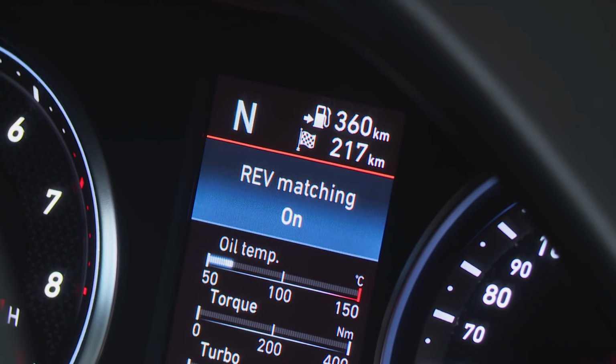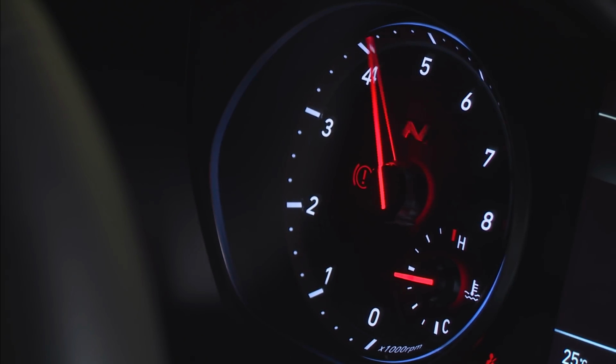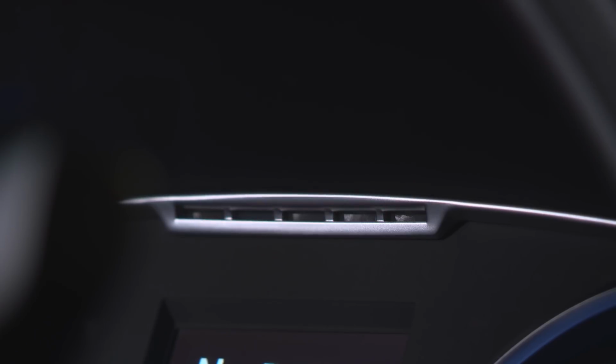Now, listen for when I change down and you'll be able to hear it blip. And it makes for very, very quick gear changes and very smooth gear changes, which if you've never used it, you probably wouldn't be aware of. One of the customizable settings allows you to select the rev matching, select a stiffer chassis, as if this needs to be stiffer.